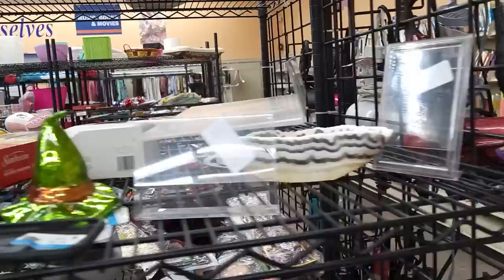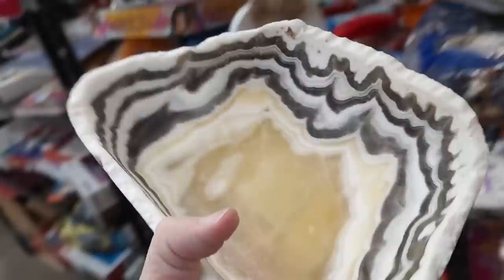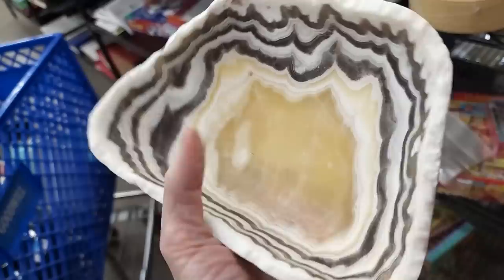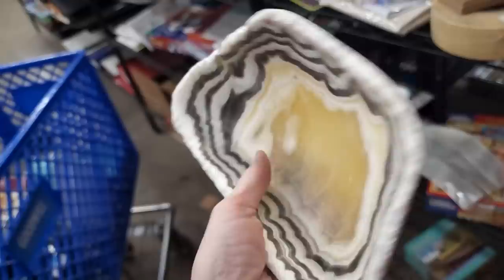All right, I see something interesting up here. Let's see what you are. You are a carved, feels like soapstone. $10. It was $30 wherever it was sold, and now it's $10. It's kind of a cool piece, actually. I feel like I could probably get $30 for that, so I'm gonna grab that even at the $10.